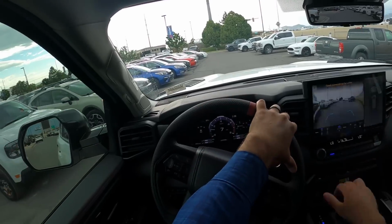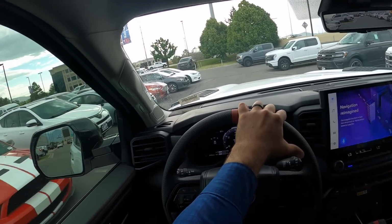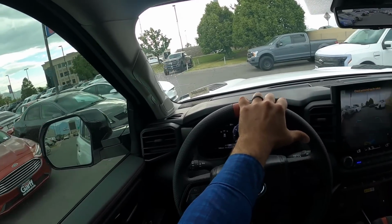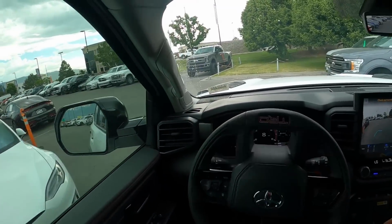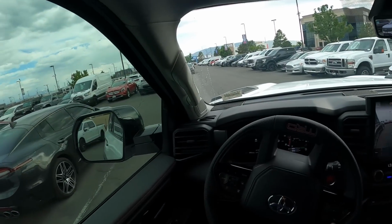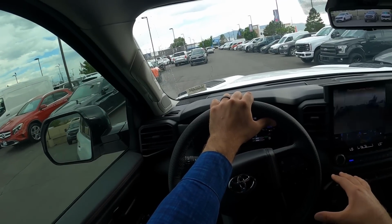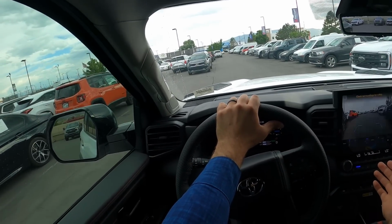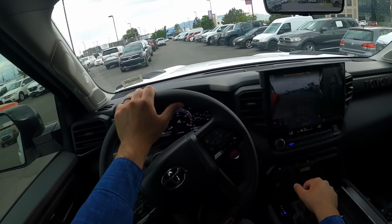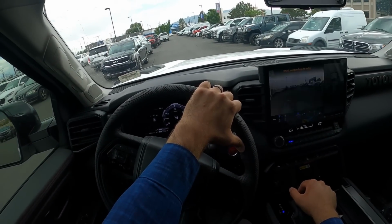Aside from that, the third row and the cargo area, I think it's just like serious. I'm pretty sure the battery packs and everything for the hybrid system are back there, and I understand why that's happened. But at the same time, I feel like Toyota could have done a little bit more to make that more usable, because I'm sure there's a lot of people that would love to own one of these, but it's just not going to work for their family because of the setup back there. Aside from that, I think it's a pretty cool vehicle overall.